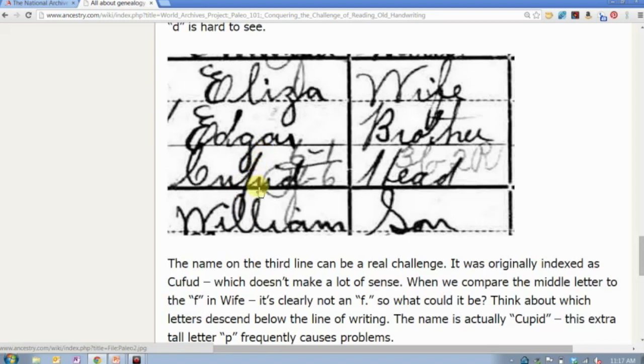And it might be hard to see if you're not familiar with how P's were sometimes formed. Sometimes they went way above the line, and rather than a loop right here, it's just a little uptick. So you have this P and then I-D. So instead of this name being Cufud, this name is actually Cupid. Okay? So, really useful, again, to compare with other letters on the page before you come to a conclusion about what a particular word might be.